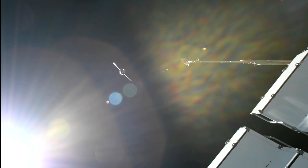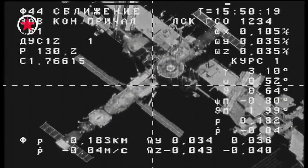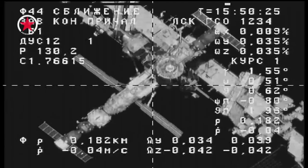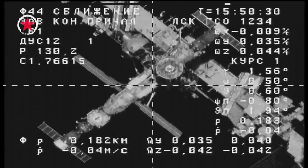Okay, so the roll maneuver is complete. So you can send Prichal final approach command, also BPS initial, on display 44, and also please send operation command. Copy. So I am sending BPS initial. It is sent. I am activating operation, Rabota. The command is sent, and I'm at display number 44. Now I have approach, Prichal, confirmed, rate. Could you please confirm that Rabota operation is on? Yes, it is on.